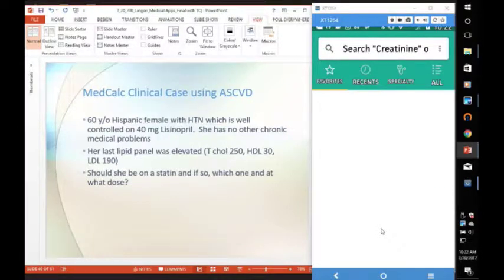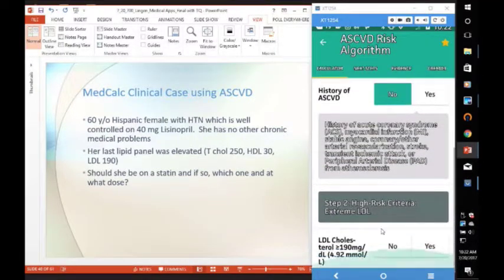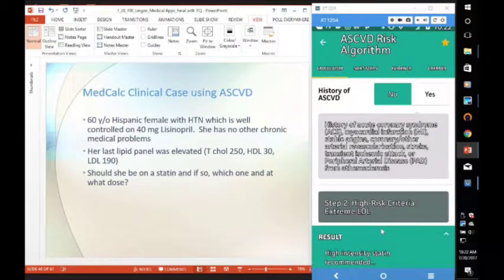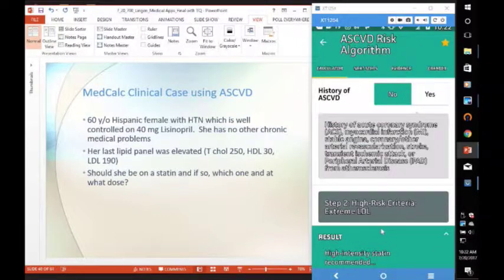We know that. Okay, so everybody knows that, right? Okay, yeah, so history. So she didn't particularly have a history, so that's going to be a no. Oh, there we go. So her LDL is at 190, so that's a yes. There we go. So high statin is recommended, high intensity. Do they tell you why?